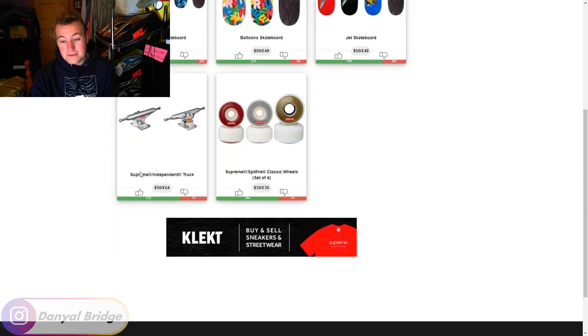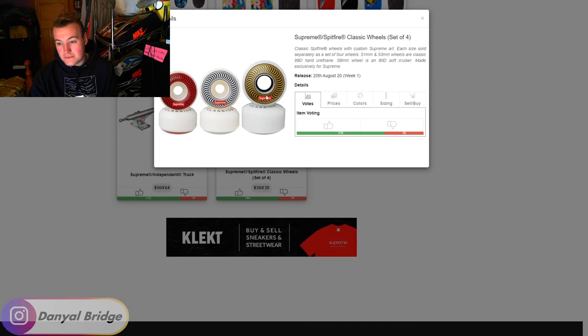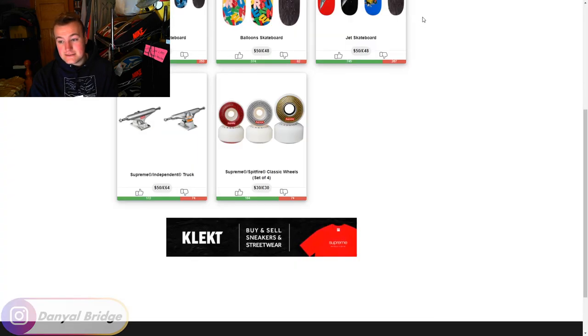We also have the Supreme Independent trucks that are releasing and the Supreme Spitfire Classic wheels in three different colors, and three different sizes by the looks of it as well. This is crazy. Awesome stuff.